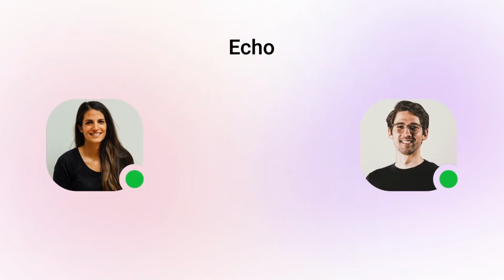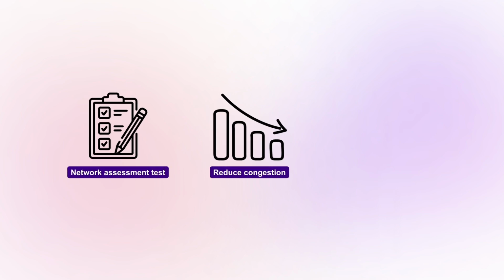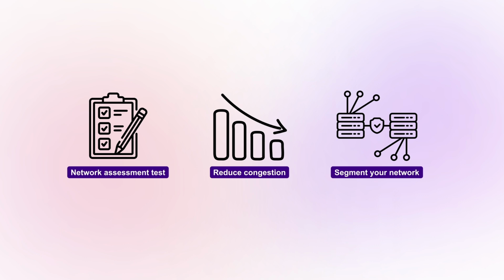Echo. Hello. Hello. Hello. Echo during calls can be very annoying. It's often due to network instability. Run a network assessment test, reduce congestion by turning off unused systems, and segment your network with a virtual LAN to improve call quality.